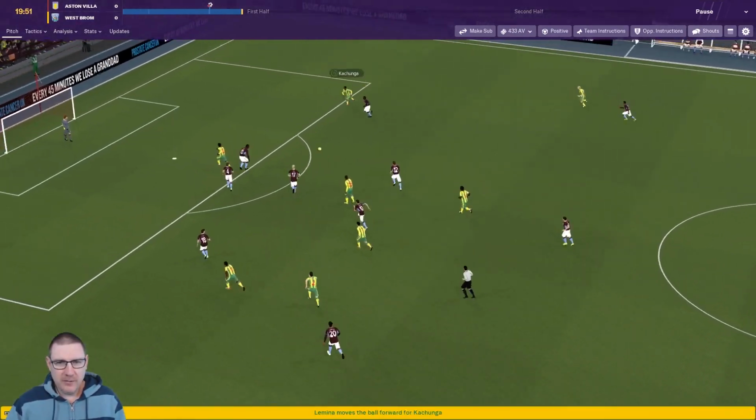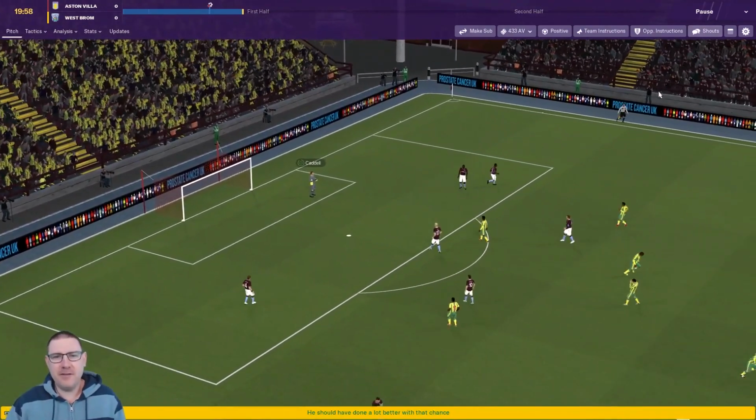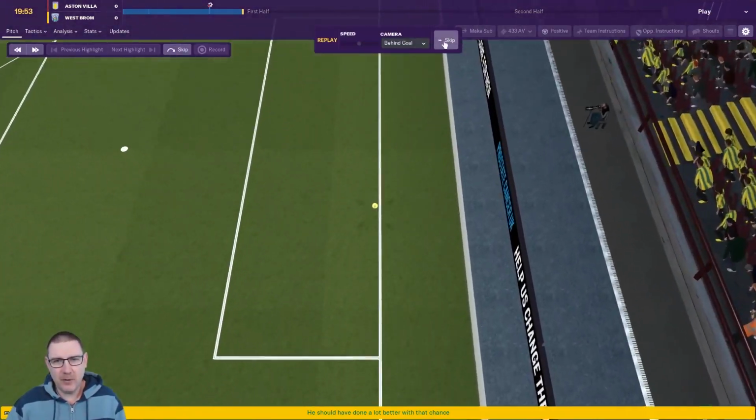Here they go on a little bit of a run. We've let a man go at the back post, and Cadell, maybe unconvincingly, but does eventually keep the ball out of the net. That's fine.